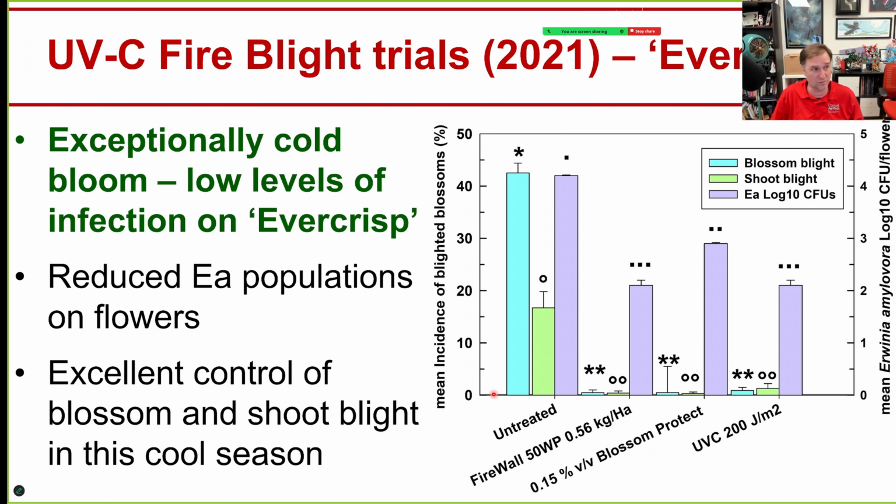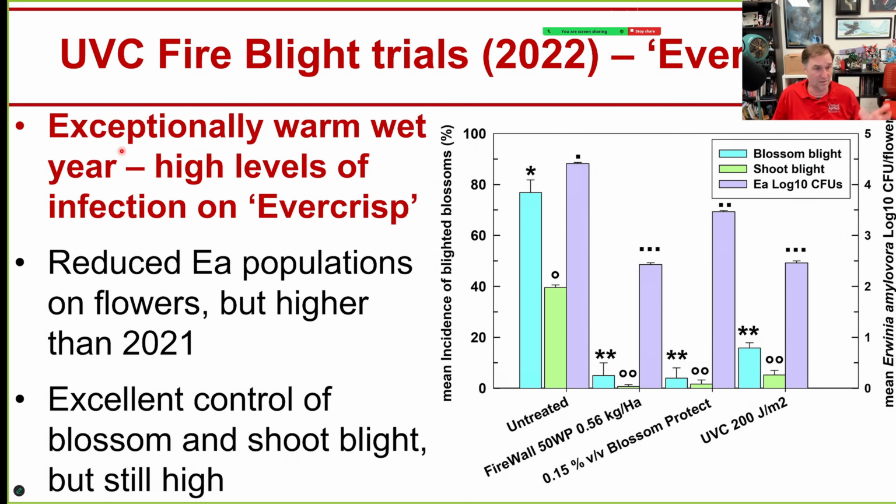Now, 2022 was an awful year. Nearly the entire Cornell AgriTech experiment station lost all its apple plantings. So this was a real beast: warm, wet, with high levels of infection on Evercrisp. That crispy picture I showed of the block is what happened at the end of the summer. The whole thing died because it's a small high density planting. But during the time when we used the unit and the strep and the Blossom Protect, we were really pushing about 80% blossom blight this time, versus 40% last time, and 40% shoot blight. This was a really devastating year.